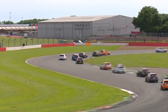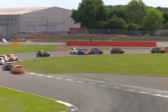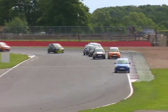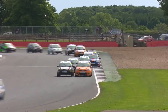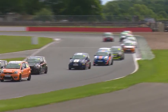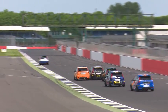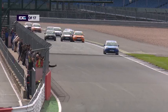So Reeve will probably look to try that again on future laps. He found the limit there for sure, runs a little bit wide, he's still got momentum, and James Hillary looking for second place up on the inside line. 4th position at the moment is James Waite, 5th is Scott Cansdale, then Harry Gooding. Following Harry Gooding, it's Gus Burton.